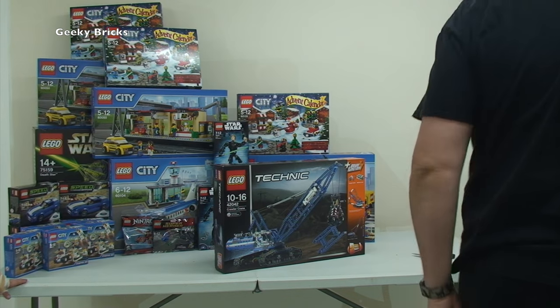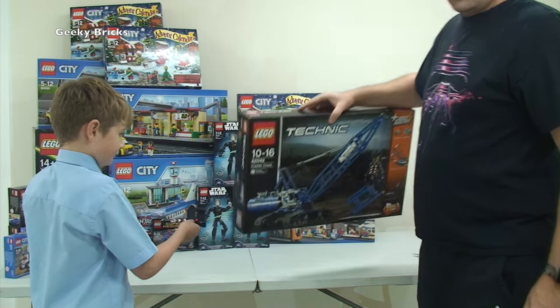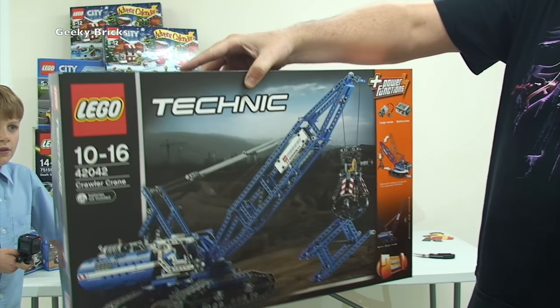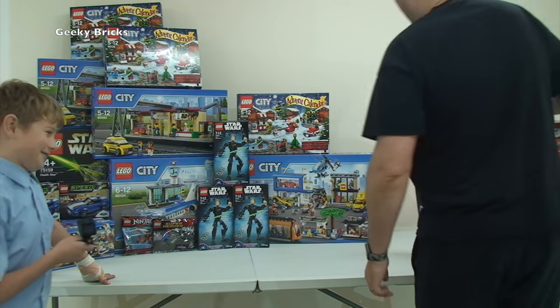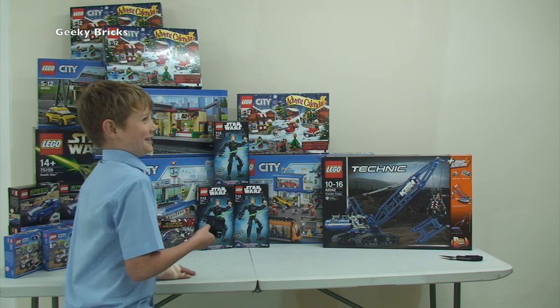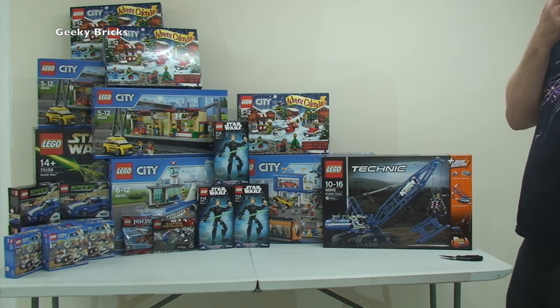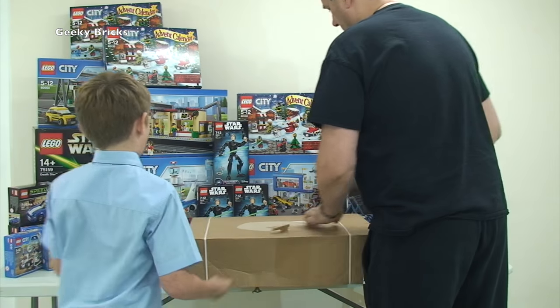As you can see, the Crawler Crane, Lego Technic 42042. Awesome! I love my Lego Technic sets, so that is absolutely for me. Imagine if you accidentally put it on your BrickLink store. Yeah, it's not going to happen. And the next one, Ethan. Let's go. Lego Shop at Home.